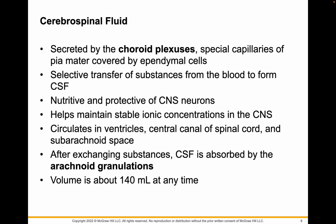We've talked about the blood-brain barrier a little bit. Cerebrospinal fluid fills up that space and is nutritive, and also, like I said, protects the central nervous system from jarring. It helps maintain homeostasis of ions and pH. And it's constantly circulating in these ventricles, in the central canal of the spinal cord, and then that subarachnoid space.